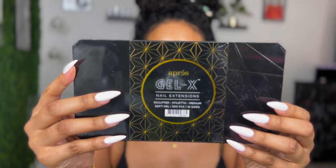The nails that I have on right now are these medium almond. I think these are, well, it says sculpted medium. And it comes in 10 sizes. The box comes with 500 pieces. And of course, this is the soft gel system. I don't know how to correctly pronounce this brand. Apres. I don't know. I love this system.